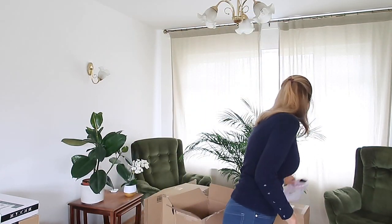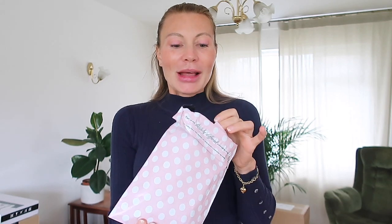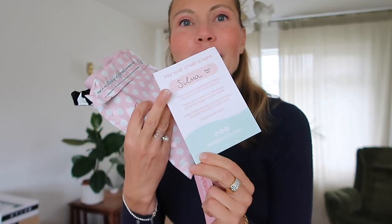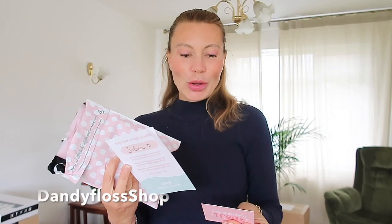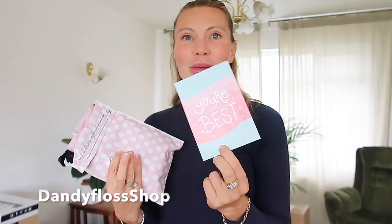Wait, one other thing I need to show you now, because I want to take it with me on my trip, is this little package. I bought it from Etsy, and the company is Dandy Floss. Don't know if you can see it down here, Dandy Floss. And they are so, so sweet, so cute. Look how pretty their packaging is.